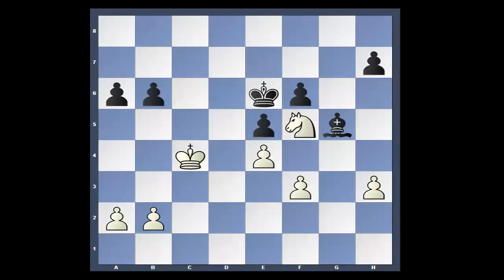B6. It's tough sledding here, I'll tell you. It's a tough ending. A4. It's kind of the ironic thing in chess. The fewer pieces there are on the board, the more complicated and difficult it is. It's one of those oxymorons of the game.